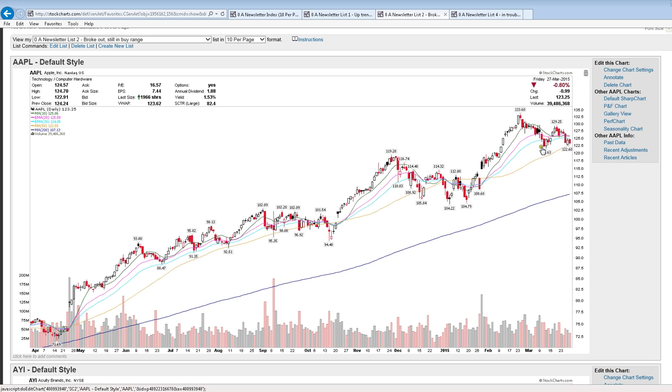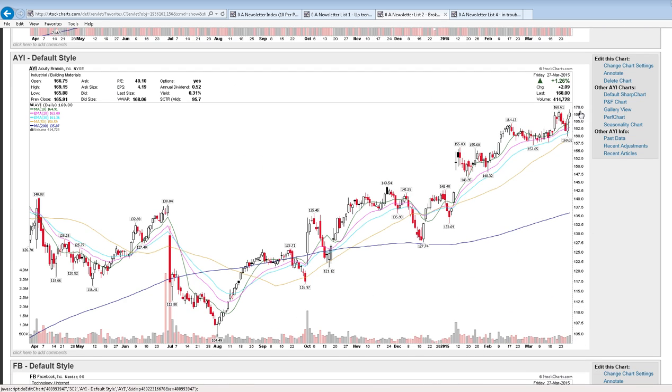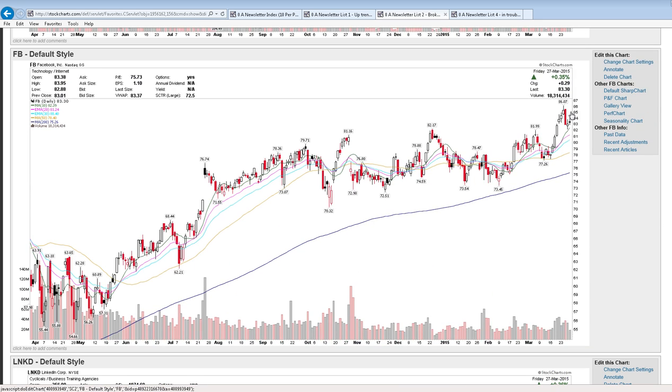Apple is near a buy point because it's pulling back to the 50-day moving average. Apple broke out right here, and now it pulled back to the 50-day moving average, and it's another opportunity to buy if it can rebound from the 50-day moving average. AYI, same, a pullback near the 50-day moving average and rebound. That's a buy opportunity. And Facebook, the breakout point is $82. Right now it's close to that breakout point, within 5%.